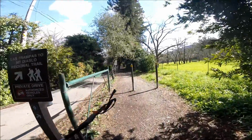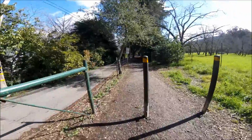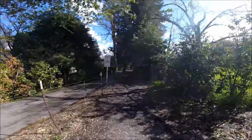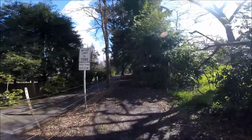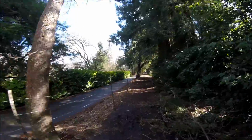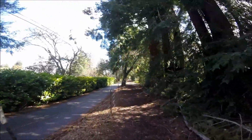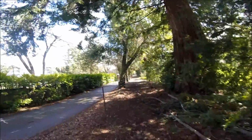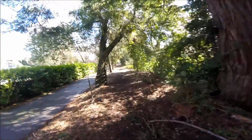So what we're going through right now is the Mount Diablo Los Trompos Trail, which actually will take you all the way to Mount Diablo if you like. But we're not going to go that way. We're going to go towards Los Trompos. So we're going to go up this way. And this is a private road, so please stay on the trail. Cars could go through there quite a bit, so you want to obey the rules there and just continue on the road here.